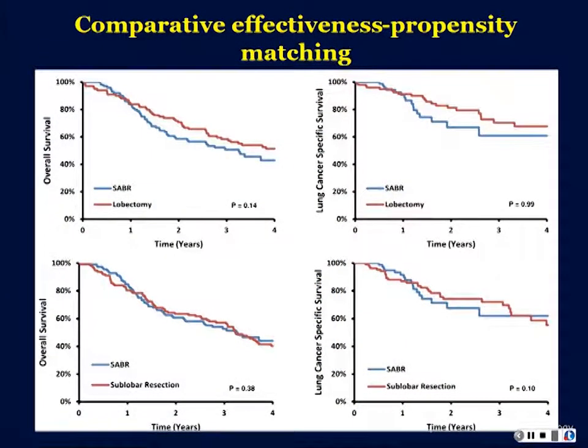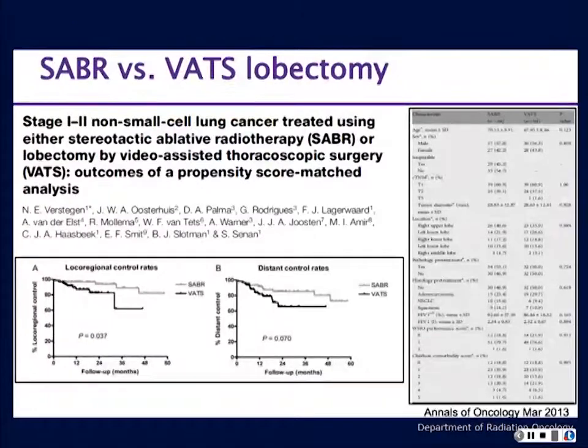This is the comparative effectiveness propensity matching. So you can see that I see lots of overlaps, and for overall survival, of course, lobectomy is better, and for lung cancer specific survival, lobectomy is better. And overall survival is almost the same for SABR and sublobar, which is always the same. So if you think about doing a wedge or segmentectomy, SABR can be considered as an option. And then for specific survival, as long as you're not doing a lobectomy, these 2 things are pretty much the same. It comes to SABR versus lobectomy, and of course the data is going to show you this is still inferior at this moment.